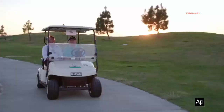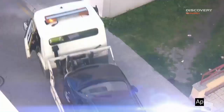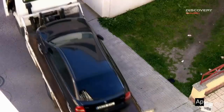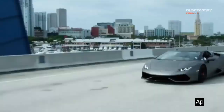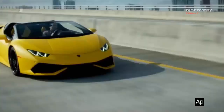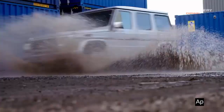Like many supercar owners, this client wants to avoid adding miles to his clock, so he set Prindiville an extraordinary task. Turning a road-bound tow truck into an all-terrain vehicle that can safely transport a precious Lamborghini Huracan. And that's not all. Its look will need to be transformed from boring and practical into a macho monster.